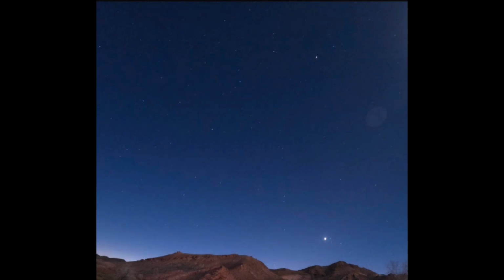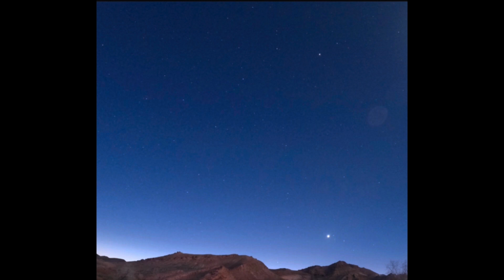So what I was trying to do is just catch any kind of weird lights in the sky or weird movements. Having the time lapse, it would probably catch it.